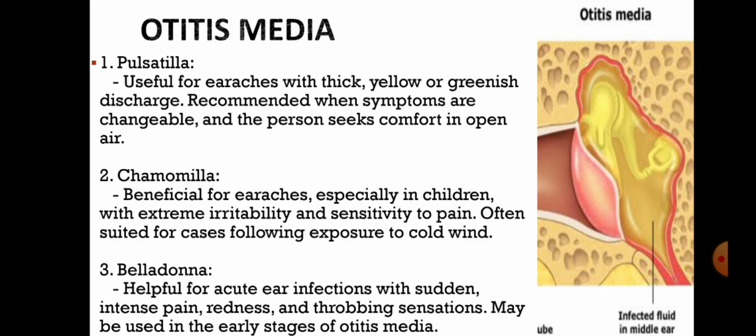So when you write about therapeutics, you should learn some of the medicines that are good for the condition. And when you write about it, you can include the main key points of the remedy. For example, pulsatilla. When you think about pulsatilla, you can remember yellow greenish discharge, then changeability, then open air. So you can add those symptoms by creating your own style of writing. So it can aid in getting marks.